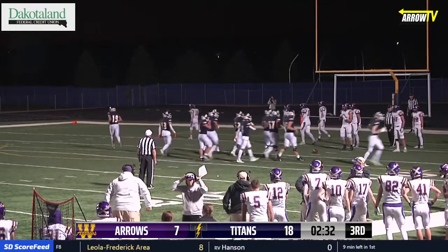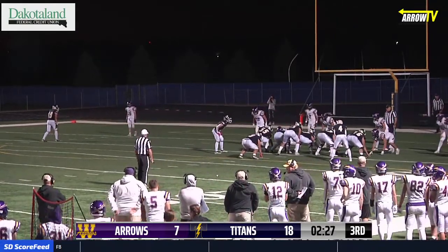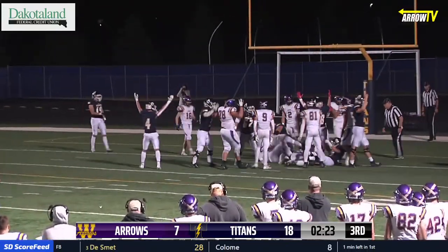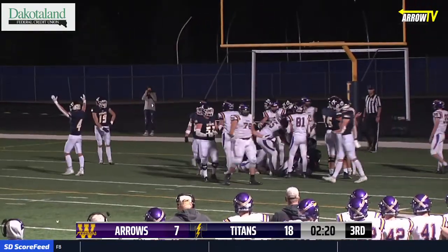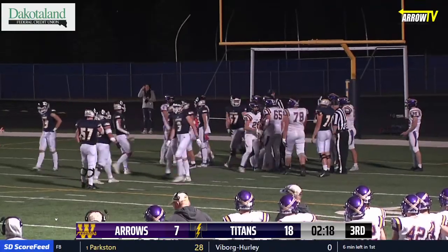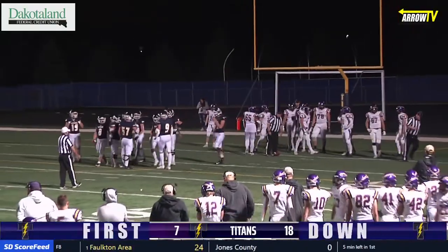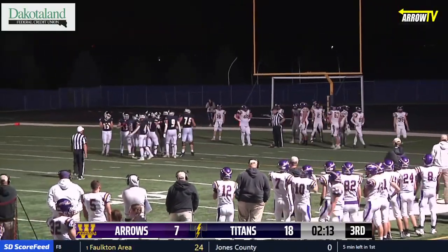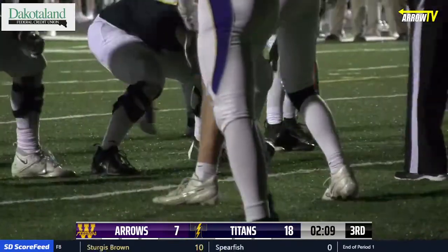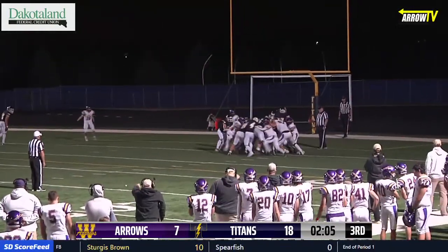So. Yeah, 4th and 1 here at the 4. Big play here for the Arrows, and yeah, they're just going to go right behind the big center there, and use that big frame of the sophomore quarterback, and that's going to be a first down. You know, when you've got a 6'3" quarterback, and T runs the ball the way they do. I mean, we might see this again. Here it comes again, yeah. Looks a little bit like the brotherly shove.